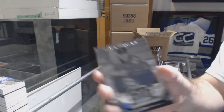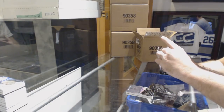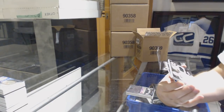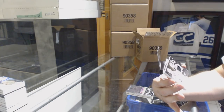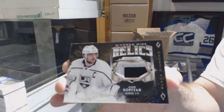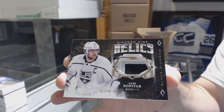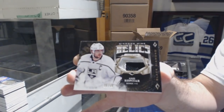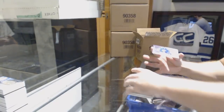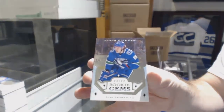Henrik Borgstrom. For the Los Angeles Kings, of course, number 10 of 50, Diamond Mine Relics Patch, Anze Kopitar. Anze Kopitar, 10 of 50. And for the Vancouver Canucks, a 399 rookie gems of Adam Gaudette.